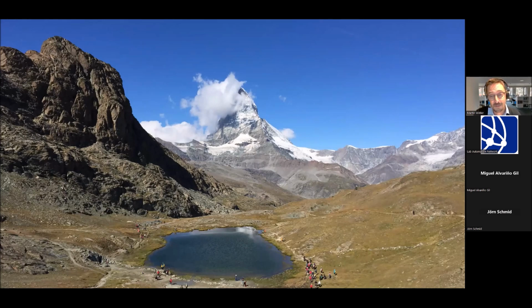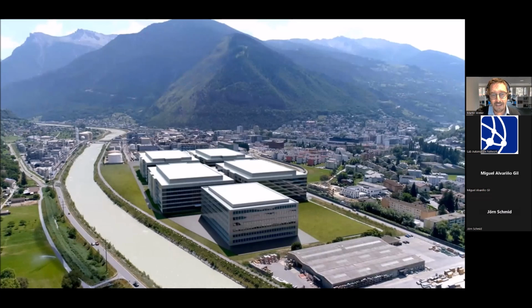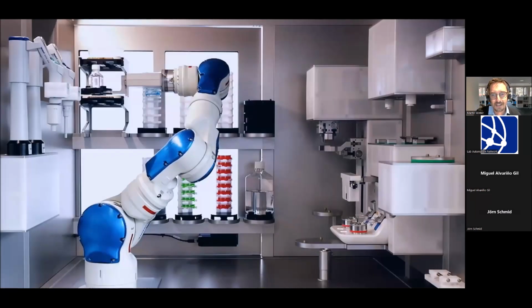And then I took the Gornergrat train to the summit, and then I ran down again to Zermatt, took the train and then my car back to the meeting in Visp, where I arrived in time, and then we discussed the first ideas for lab automation, which then, amongst others, resulted in this system that we are talking about today.